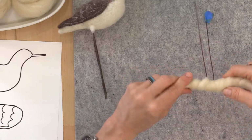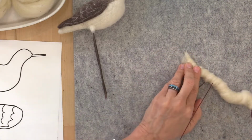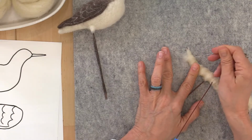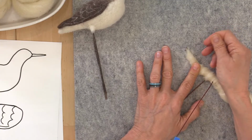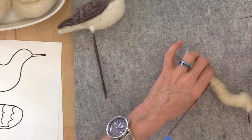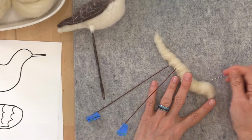You can see where we are, and we've ended here now at the tail. So that's where we're going to needle felt, and you do want to cover all the way to the end of the wire. And if you're comfortable, you could bend in those wires, or you could leave them long and just make sure you cover them with wool as you go up and down. So needle felt all of this nice and flat.